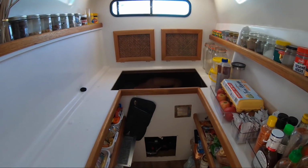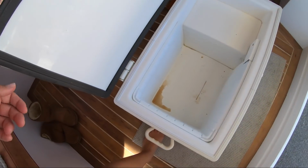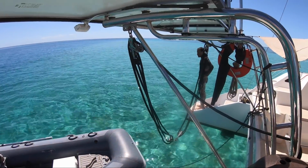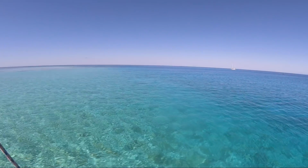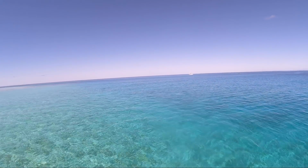This is where that freezer lives, in this big cutout. Just giving the freezer a clean. We've had a few leaking things. Then hopefully we can go and play in paradise. Just gearing up now. There's a shark or something over there. I don't know, it's big. Look at this place.